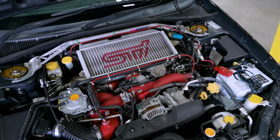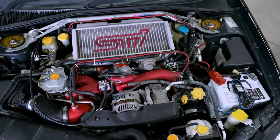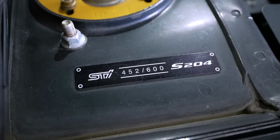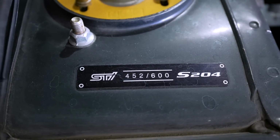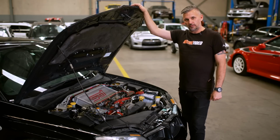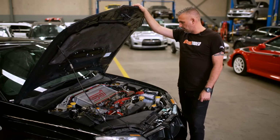Obviously all the usual STi stuff like the STi intercooler, the red inlet manifold, different inlet, but one thing you do notice, a totally different strut brace that it has, and of course the nice little build plate, one of 600 S204s. So better engine, better turbo, more power, more responsive, different sound. There's a lot different going on with the S204, and obviously you've got the rarity of that build plate.